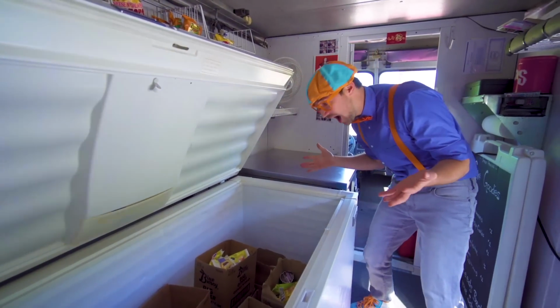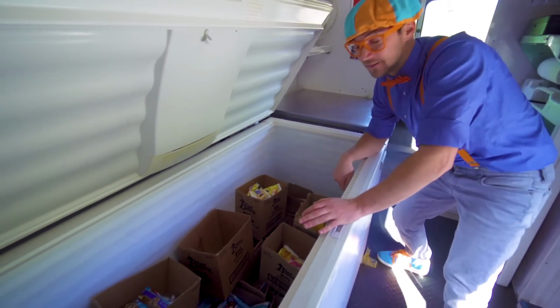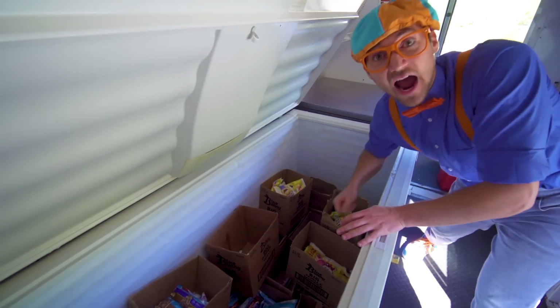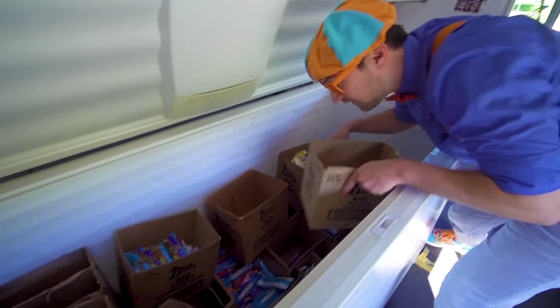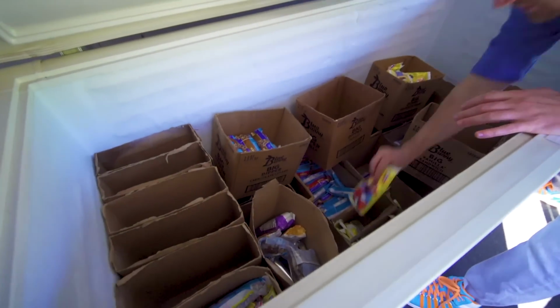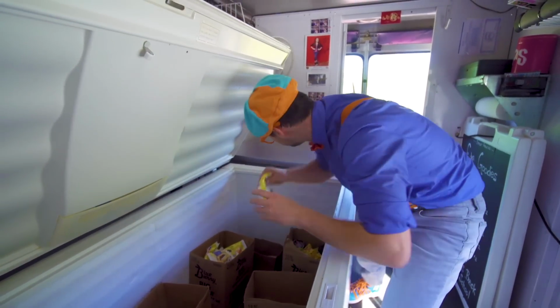Whoa! Look at all this ice cream. All right, let's pick out 5 ice cream bars. Ready? Okay, got one. One.